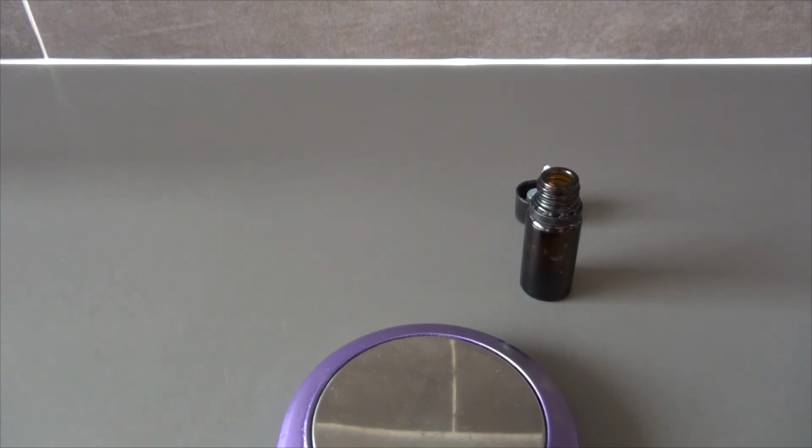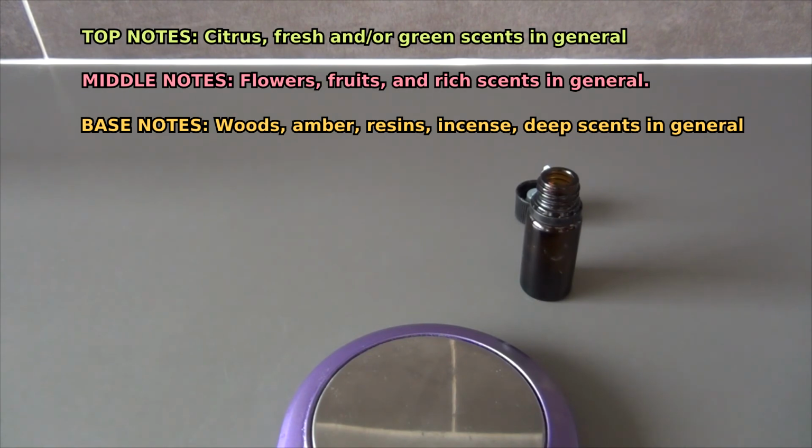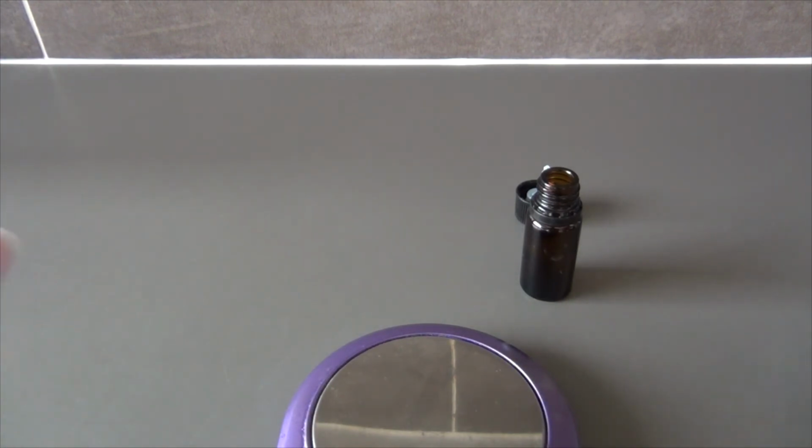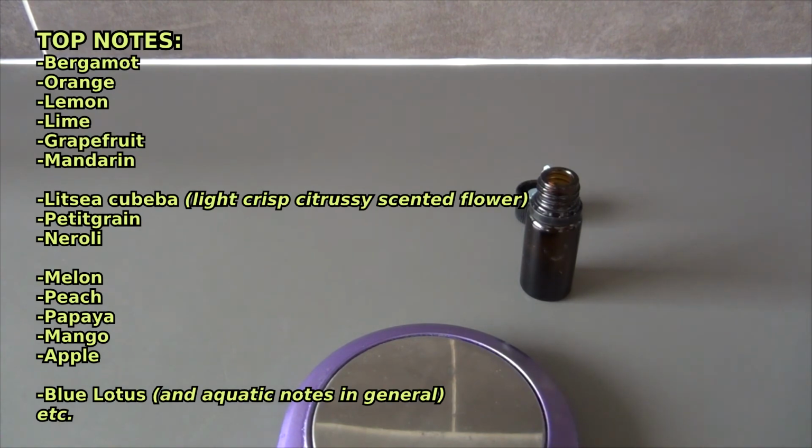To make a good juice, and so a good perfume, you want to mix 3 layers of compounds: top notes, middle notes, and base notes. I'm pretty sure you can research this all over YouTube and Google, so I'm just going to do a quick summary. Top notes are generally citruses, light flowers, and sometimes some fruits, but mainly citruses, with very light, green notes. They give the perfume its lightness, and they are the opening of the perfume. So you want something fresh, pleasant to the nose, not too harsh.